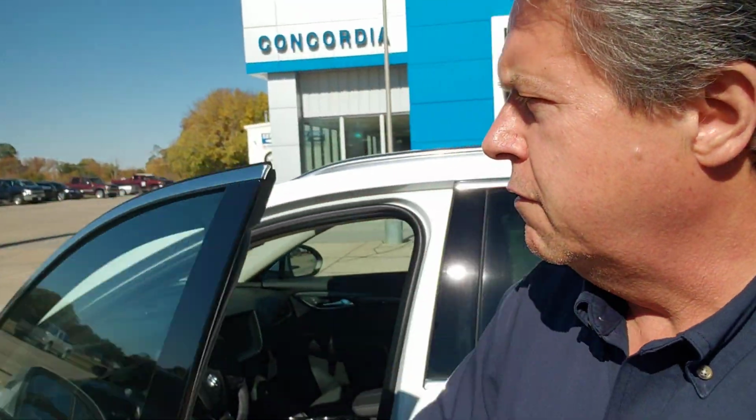Let's shut her off for a moment. Brett got this cleaned up. Now, this is a very nice little car. You can hold up to 5 people in it. The driver, front passenger, other passengers.